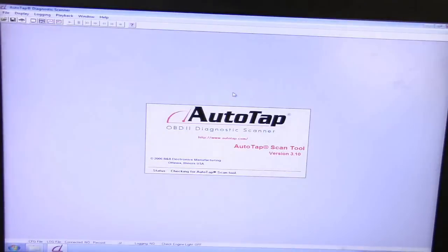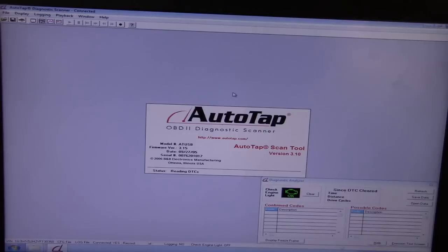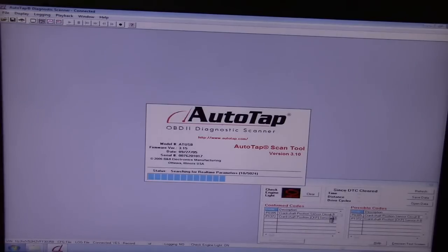I'm going to opt to use AutoTap, I think, because it works really good on GM vehicles. Maybe it'll give me a little more data than other scan tools. Well, it already pulled up two crankshaft position sensor codes. So let's see, we've got a circuit B and a sensor AB. I'm not quite sure what it's saying here. We can't do anything until it loads up, so let me get my AutoTap loaded up and we'll investigate these codes a little bit.